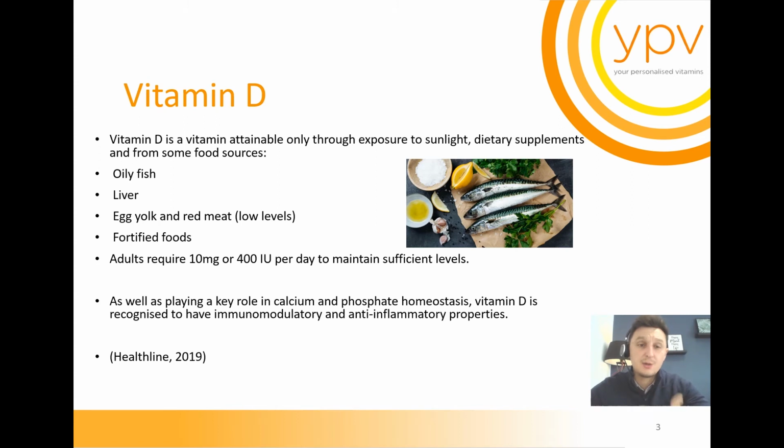Now, what does it do? Calcium and phosphate homeostasis is normally governed by vitamin D. It's also recognized to have immunomodulatory and anti-inflammatory properties as well, which is why it's anticipated that vitamin D has a relationship with viral infections and mortality potentially from COVID-19.